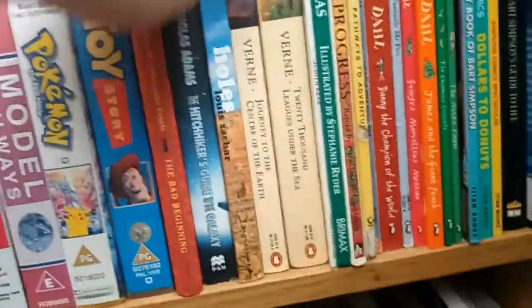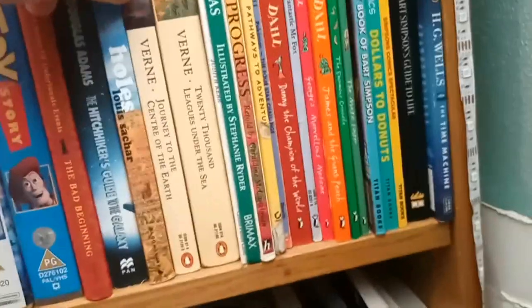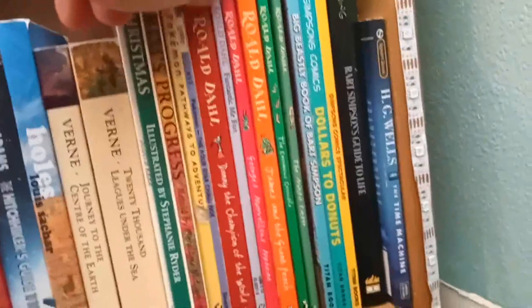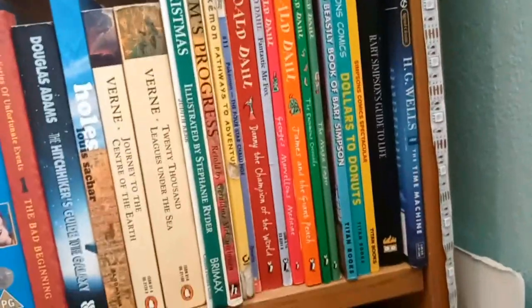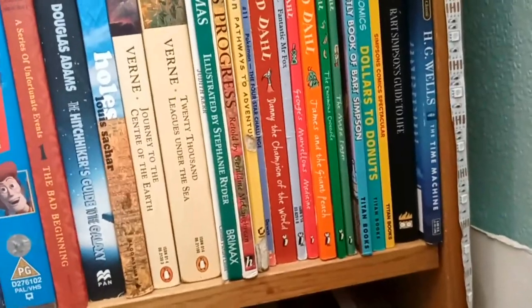I've got Halls, a couple of Jules Verne books. You can thank Back to the Future for introducing me to Jules Verne. I've got Roald Dahl. I mean, yes, he's a very controversial figure these days, but I couldn't throw these out. I've got some Simpsons books. I used to read these in high school, and they were amazing.